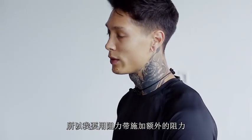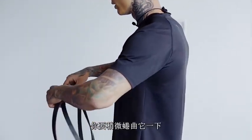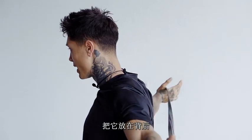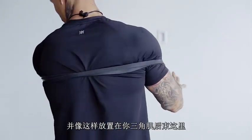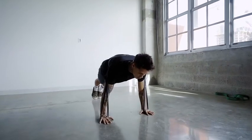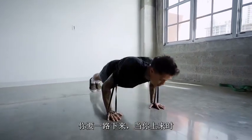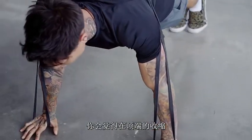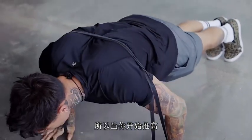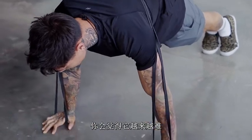So when we apply extra force with the resistance band to our push-up, you want to give it a little twist and then hold it on both sides of your hands. Keep it behind your back and line it up right under your delts. Like this, we're going to go right down to the ground. You're going to come all the way down, and when you come up, you're going to feel that the top of your contraction has the most amount of force on it. So as you begin to push up, you're going to feel it getting harder and harder. Let's go for it.